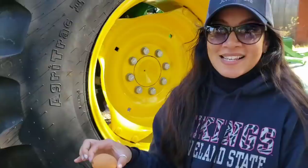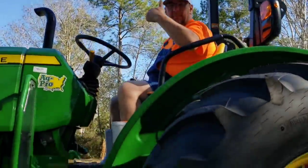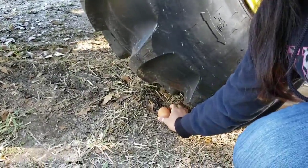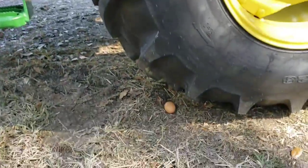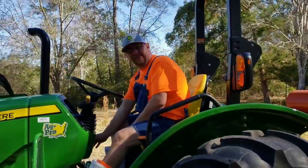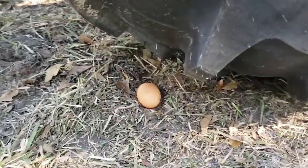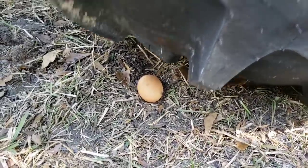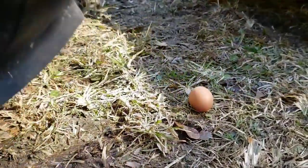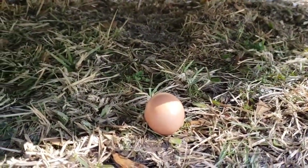Cheated. Time for some more fun. We're going to test out the tire, see how much damage. Farmer Mark, we're going to do the crush test. That egg came from our chickens. Super chickens. Oh man, here we go. Farmer Mark, roll that tractor. Here it goes. No stinking way. Oh my goodness.